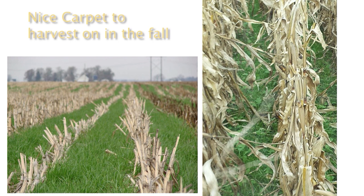On the next slide, you'll see a couple pictures. You'll see the annual ryegrass that has been flown into corn. That's after harvest. On the right-hand side, you'll see rapeseed and annual ryegrass that was flown on. That picture was taken as I was getting ready to come through with the combine. And in my opinion, what better carpet to harvest on? I mean, you have a good carpet. You've got some firm footing on that cover crop that's already out there. That's going to cushion your lug marks.